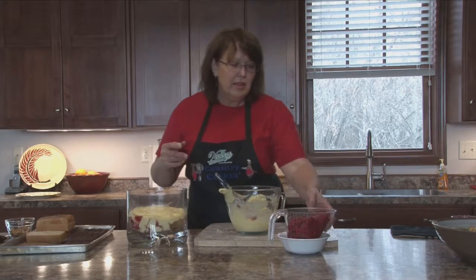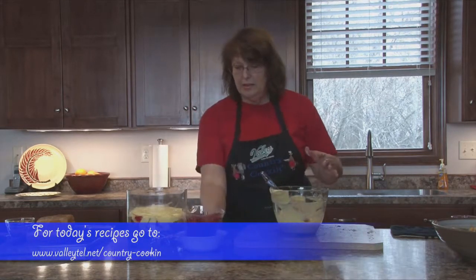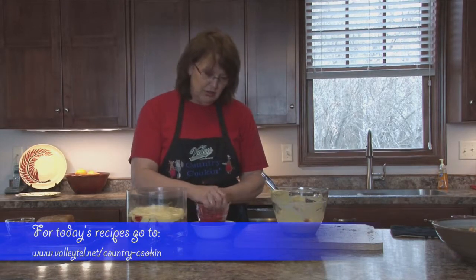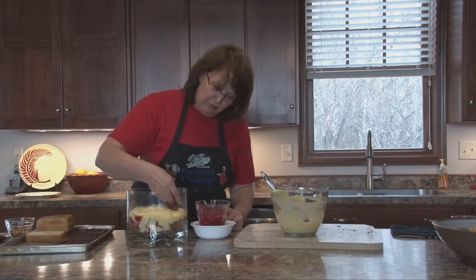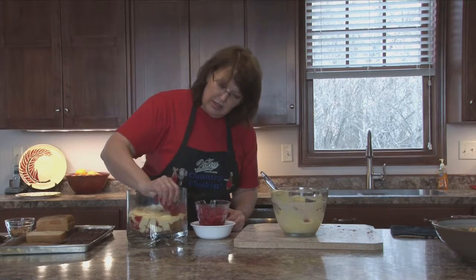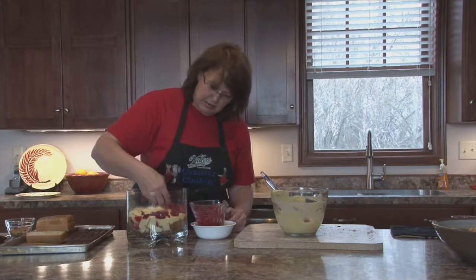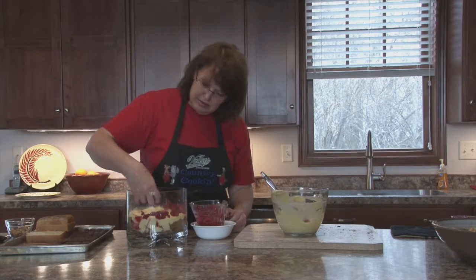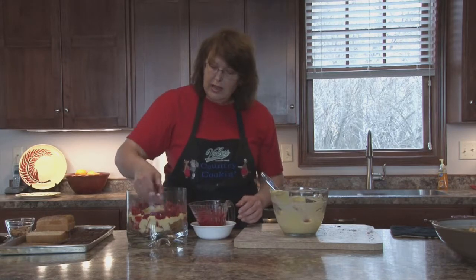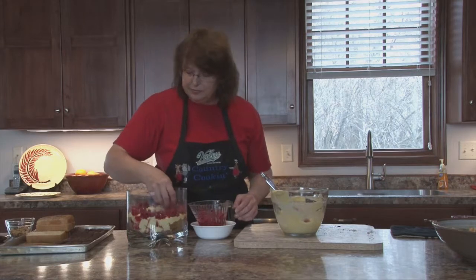Okay, so next we have the raspberries. If you can find fresh ones, that's great. If you have frozen, that is just fine too. So I'm going to do a layer of raspberries, and once again, you want to make sure you go all the way to the edge so you can see the layer. Actually, I bought the raspberries frozen, so it takes 2 packages.